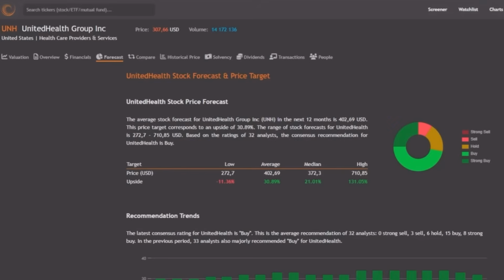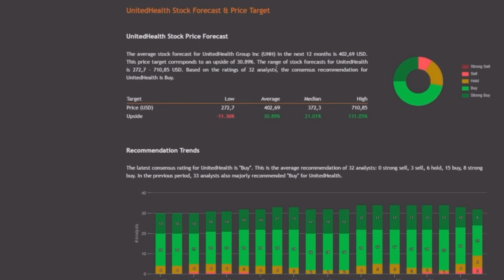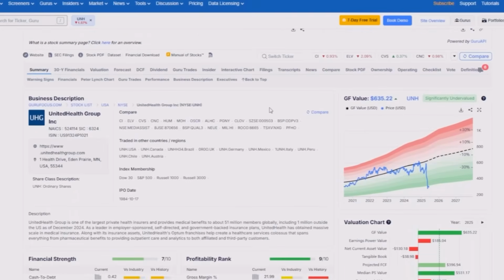Now let's take a look at Value Investing, which combines multiple models and analyst opinions. Their estimated fair value is $402 based on input from 32 analysts, which still gives us a very healthy 30.89% upside. According to GuruFocus, the stock is worth around $635, again backing up the idea that UNH is massively undervalued.